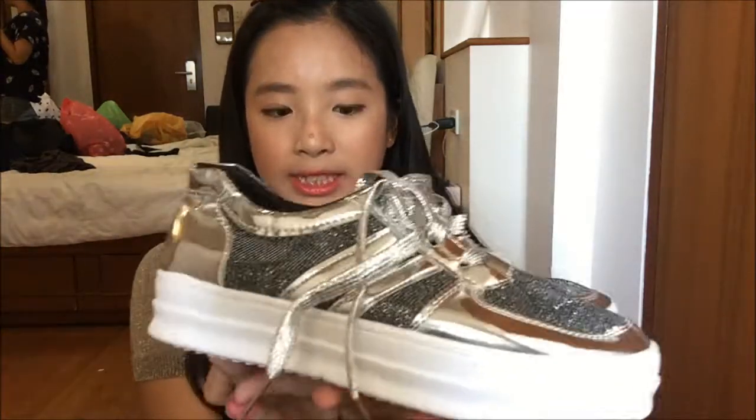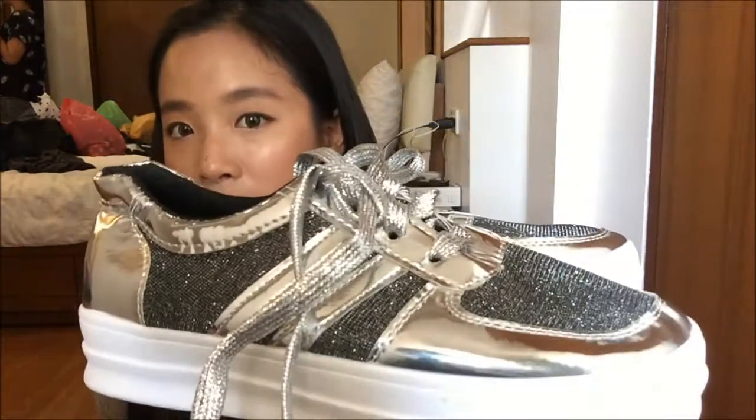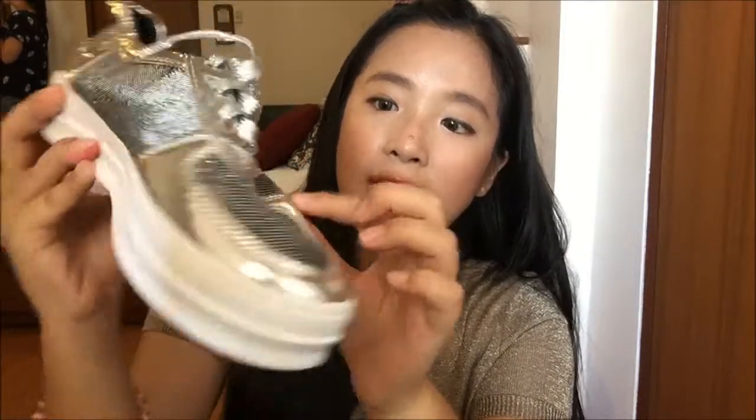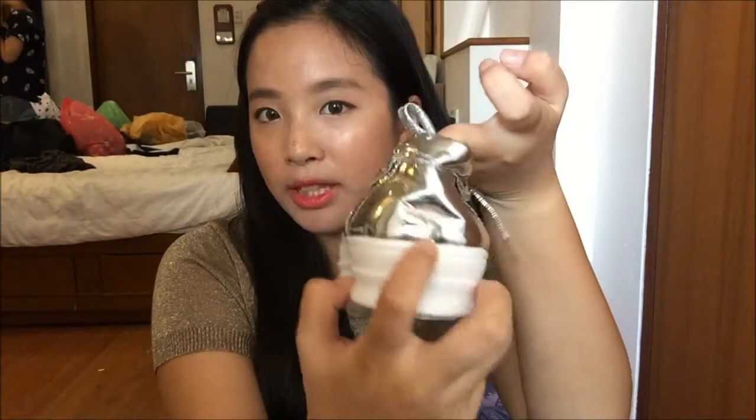The next thing I got from here is a pair of shoes. This shoe, my sister helped me choose. Okay, this was only 199 baht. What I like about this, as you can see, is that it's bling bling, shiny shiny. And this one is metallic silver. 199 baht.